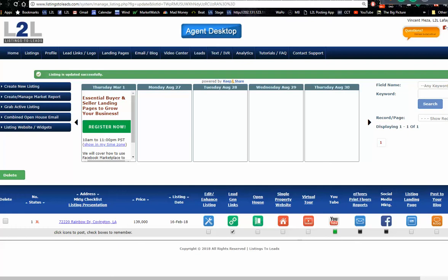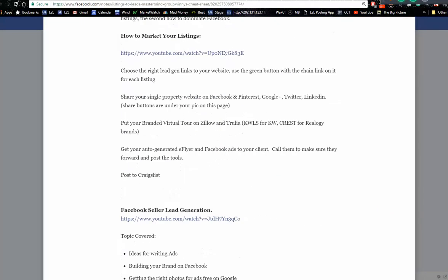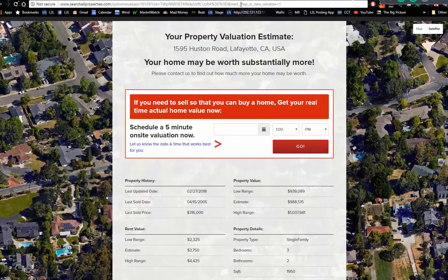So the last thing on my cheat sheet is post to Craigslist. A lot of people know about Craigslist and a lot of agents don't. A lot of agents used to know it was the number one place for capturing leads. And then Craigslist changed their website and made it almost impossible for agents. And I'd say 95% of real estate agents, or maybe 90%, left Craigslist.